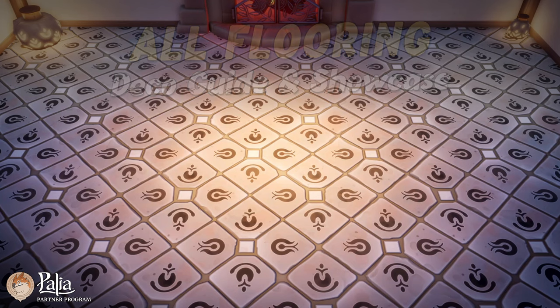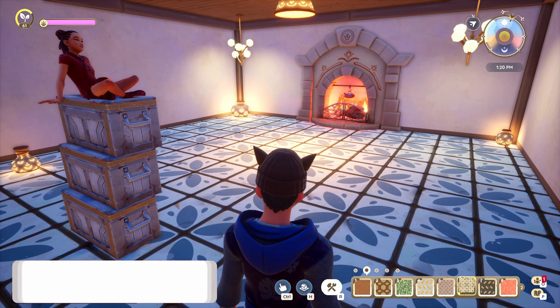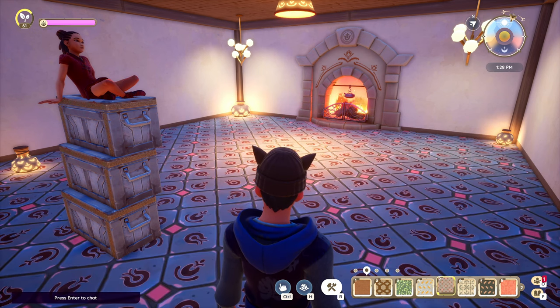Today, we are taking a closer look at all the flooring options currently available. There are 22 options, some easily purchased, while others are linked to accomplishments and secret discoveries.